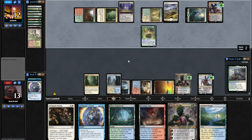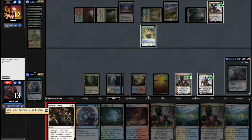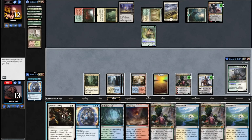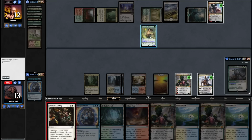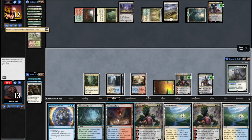Elvish Reclaimer. I can answer that pretty easily. Okay, plus big Teferi. And Prismatic Ending. Reclaimer. Or no, I could just take that. Am I worried about their Wrenn? I guess that's the question. I'm going to leave up Archmage Charm and just hang out here.